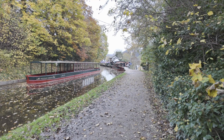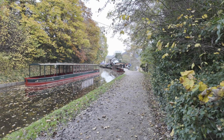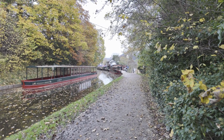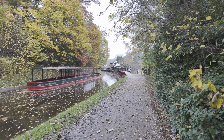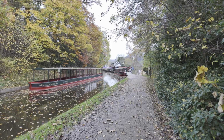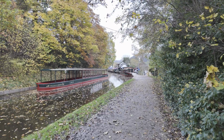I think the horse-drawn boats are finished now for the season. You can see that red brick building with the 3 black doors. That's the stables where they keep the horses during the day. They take turns pulling the boats, and then they have a little rest in there, something to eat. But the white part of the white building you can see, that's actually a cafe, and they do really nice food in there. Nice coffees and hot chocolates.